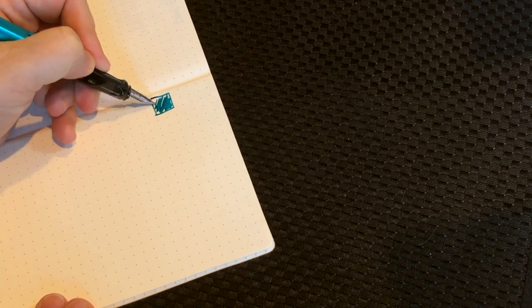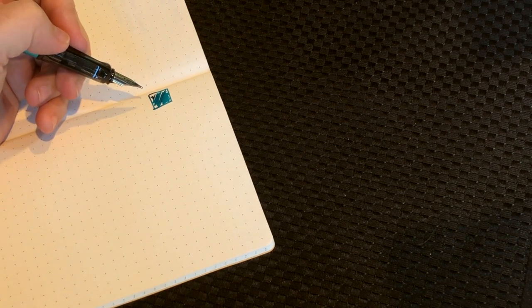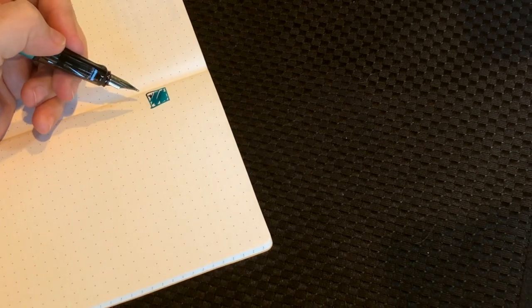I'm writing this with the Lamy broad nib, which if you saw my Instagram, you saw me wondering about where my broad nib was, and I found it. Let's see, can I zoom in? Ooh, this is a hot mess express.